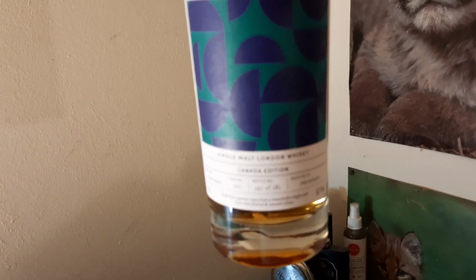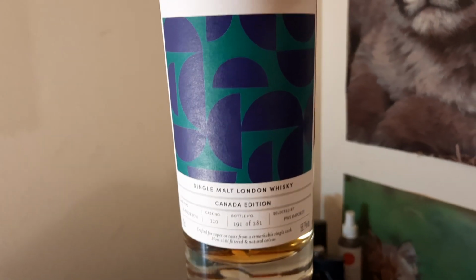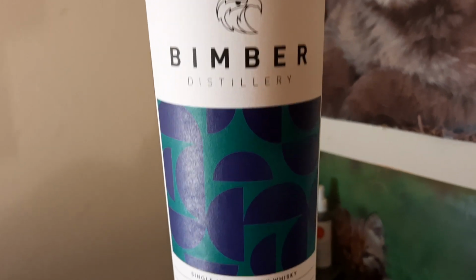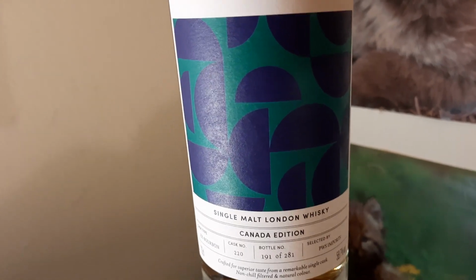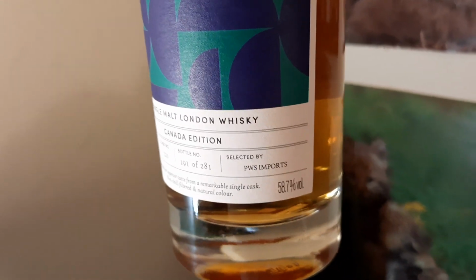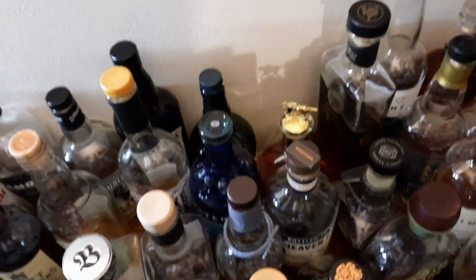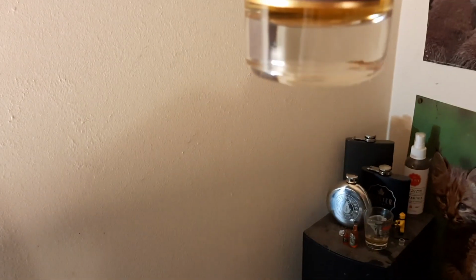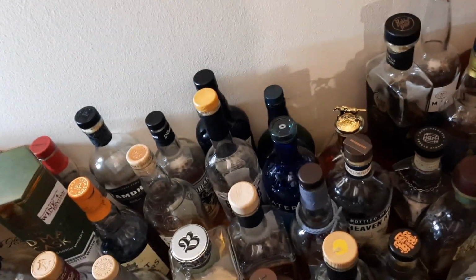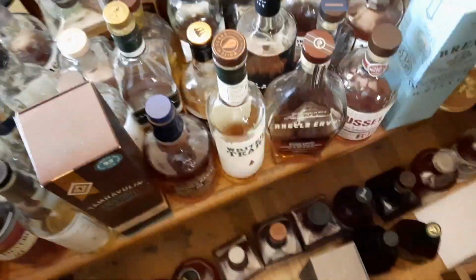Here's another Bimber. This is the Canada edition. Now, it's a lot like the other one, like the single malt ex-bourbon barrel, but it's hotter. It's 58.7%, while the other one, which is perfectly balanced in my opinion, is 51.6. Big difference. Okay. Now that's it for world whiskeys. Now we go into American.